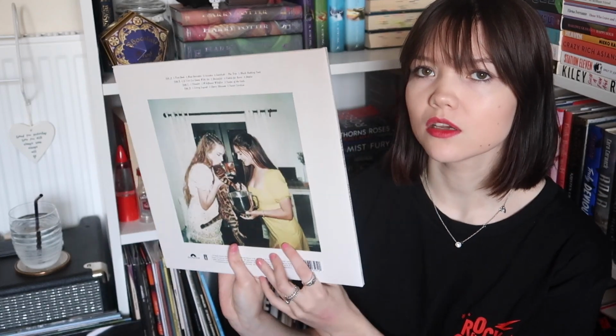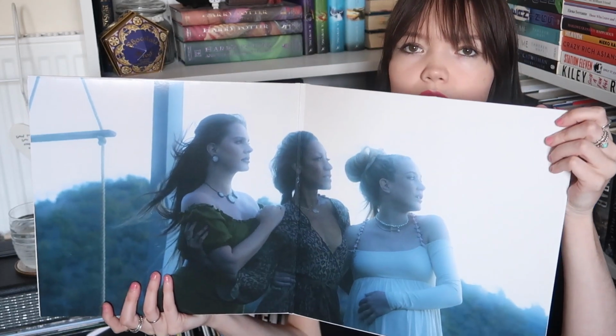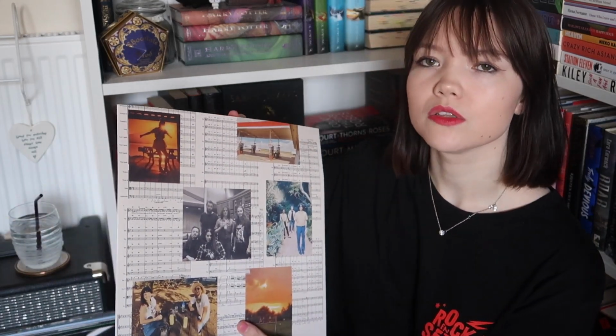And then we have Blue Banisters. In my opinion, it's her best one vocally, and her and her sister on the back. And then the gatefold, beautiful. And this is the web store exclusive, kind of like transparent white.